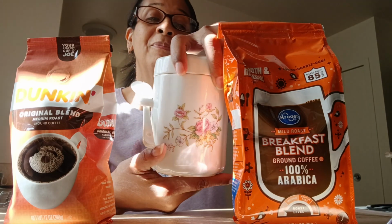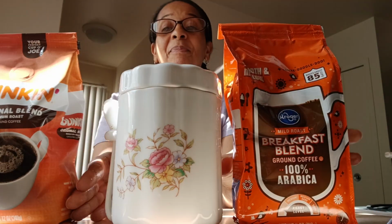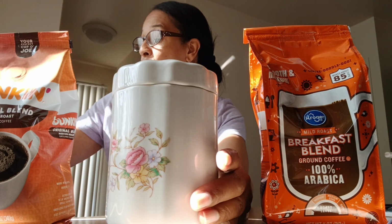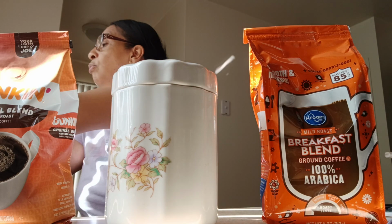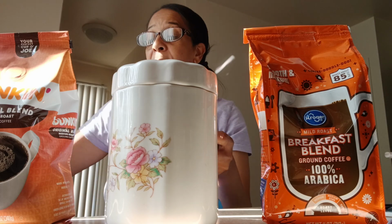So I'm out of coffee. See my beautiful coffee container? You like that, guys? See how beautiful this is? This needs to be cleaned. Yes, it do. My little spoon. See how beautiful this is?